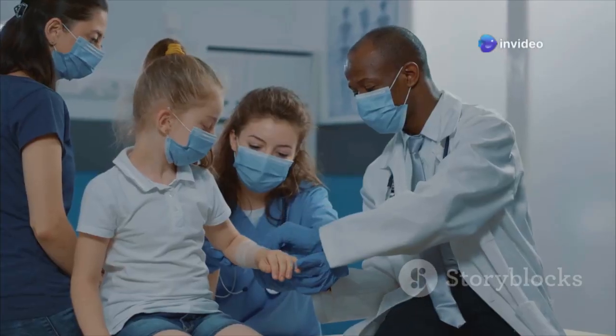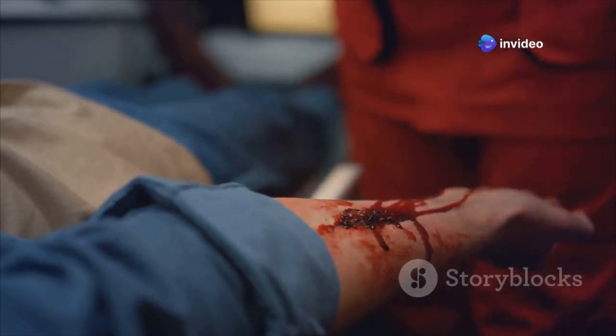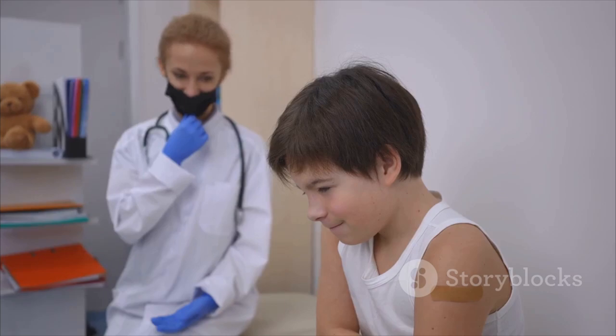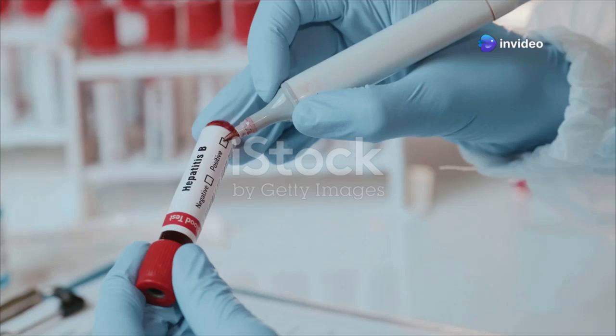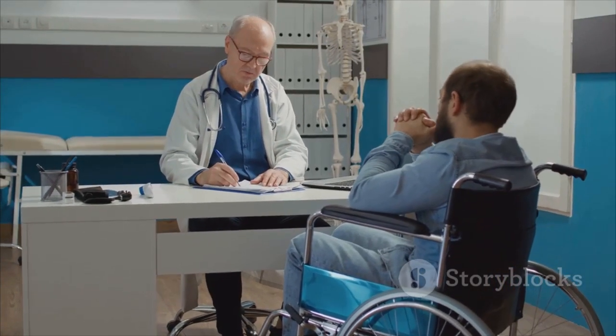The severity of hemophilia varies. Some people experience mild bleeding. Others have severe bleeding even without an apparent injury. Common symptoms include easy bruising, where even a slight bump can cause a large bruise, prolonged bleeding from cuts, nosebleeds, and bleeding gums, joint pain and swelling due to internal bleeding into joints, and blood in urine or stool, indicating internal bleeding. These symptoms can significantly impact daily life.